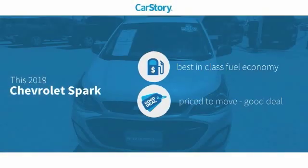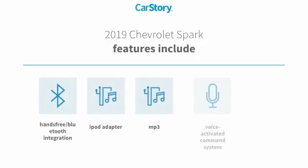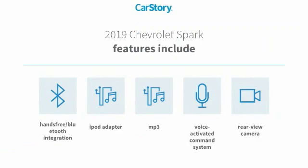Car Story research indicates this vehicle as having best-in-class fuel economy. A good deal. Features also include iPod adapter, rear view camera, voice activated command system, MP3, hands-free Bluetooth integration.